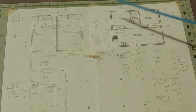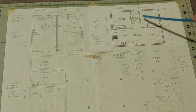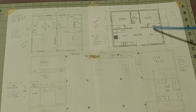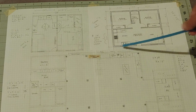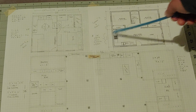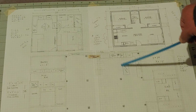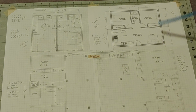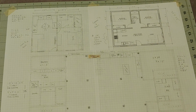It's probably going to be a couple years down the road, because right now, mom and grandma probably aren't even going to be moving for at least another two years regardless. So we're going to work on the second cabin along with working on the timber frame, probably around the same time, maybe. I don't know. But anyway, that's what we got.